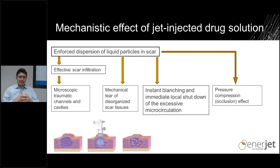We also notice that with pressurized injection, we're providing instant blanching and immediate shutdown of the excessive microcirculation, typical for hypertrophic scars and keloids. And this pressure applied to the scar is very similar to the occlusion effect of compression therapy recommended for the treatment of keloids. This sketch represents what happens in the scar after the spread of material. You see that there is a loose structure and loose bundles of the tight collagen inside the scar.